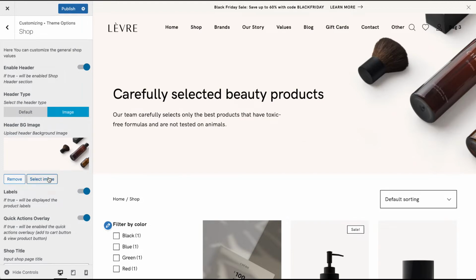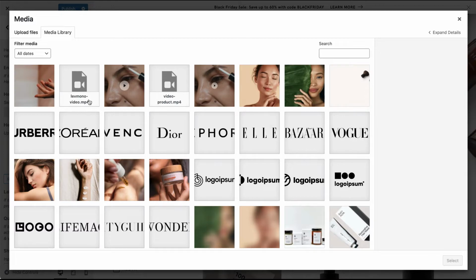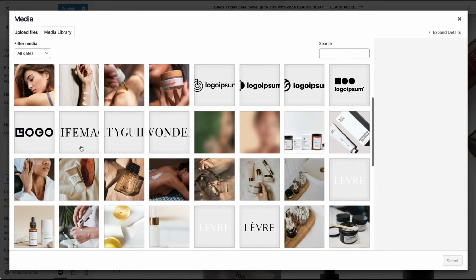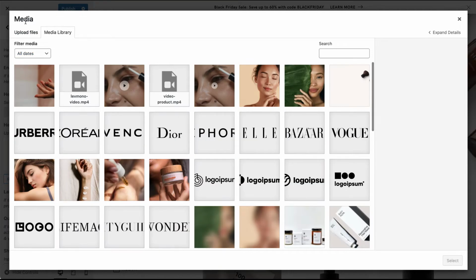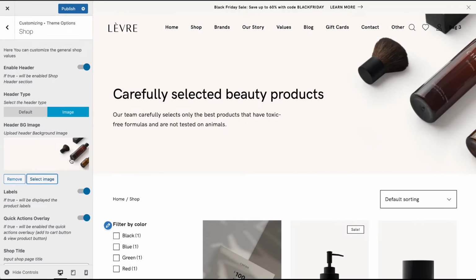To change the image, you simply need to click on the select image button, and you need to choose the image you want to use from your library, or upload a new image by clicking on the select files button. Once the image is uploaded, simply click on the select button and the image will be pasted right here.